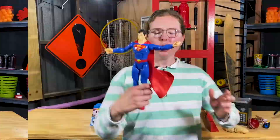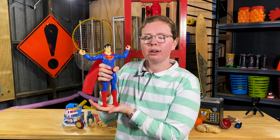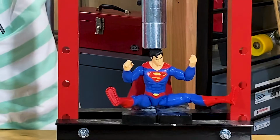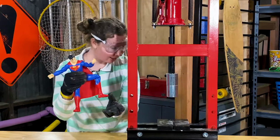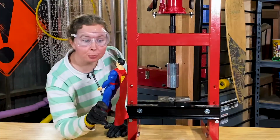Here we go. Superman. Dun, dun, dun, dun. He's pretty strong. He can fly. He can lift stuff. He's basically like a human robot, I would say, but like a person. So not a robot. Oh, his legs are going sideways. He's just showing us how we can do the splits. He's in one piece. He really is super strong. But I really want to see him just get crushed. See if you can bench press this, buddy.